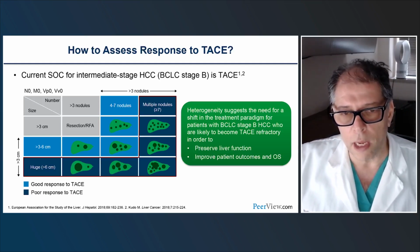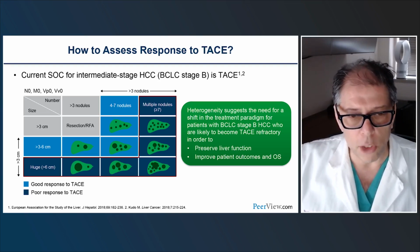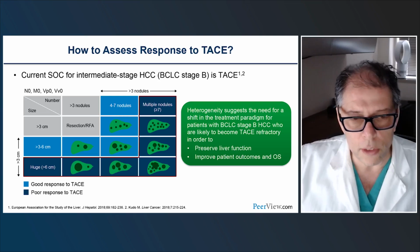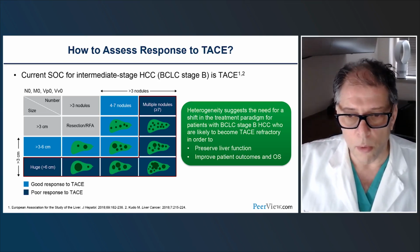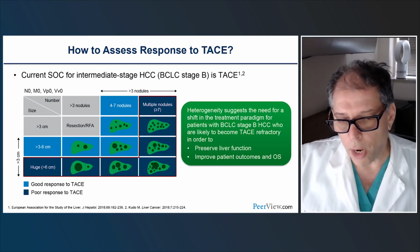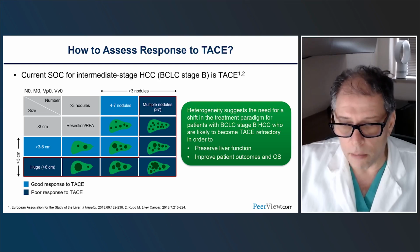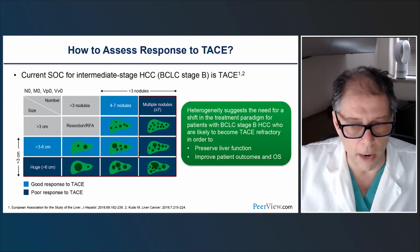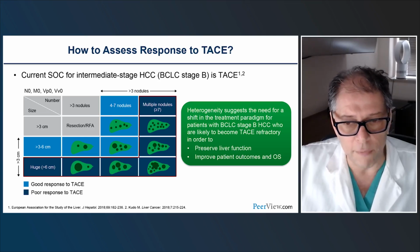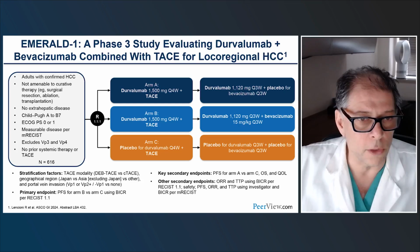The other challenge that really exists is when you think about assessing response to chemoembolization. This is a diagram that was published by Kudo and others that really looks at the spectrum of how patients present with liver cancer. And you can see that when you have a few lesions, assessing response might be relatively straightforward. But once you have a much more heterogeneous presentation, large tumors, smaller tumors, it's very difficult to assess response. And one might postulate, and I would agree, that when you have more disease burden, the likelihood of response to TACE and the ability to treat the entire disease becomes limited. So we have to recognize that the heterogeneity that we see here suggests a need for a shift in paradigm when we think about BCLC-B patients, particularly those that have more advanced local liver disease and more tumor burden, because we have to think about preserving liver function and letting the patient benefit from systemic therapies that improve patient outcomes and overall survival.